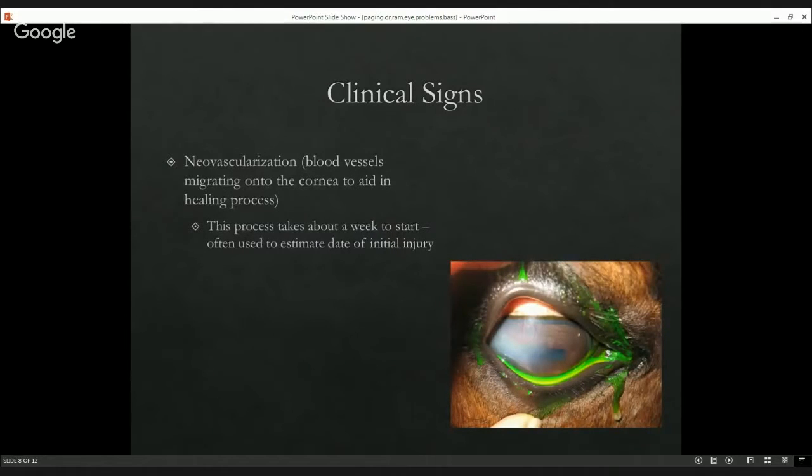Another clinical sign that you can see, and it really gives you an indication of maybe how long things have been going on, is a big long word named neovascularization. All that means is there's blood vessels migrating from the periphery of the cornea to aid in the healing. You can see in this picture the red blood vessels coming from the top down onto the cornea. This process takes about 5 to 7 days to start. So a lot of times once you see this, the cornea has actually already healed itself. But these are definitely signs to pay attention to with a horse that has an eye injury.